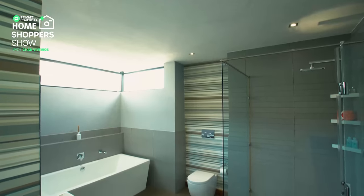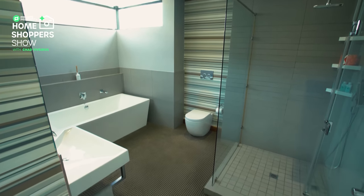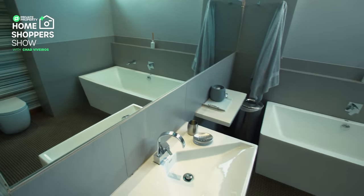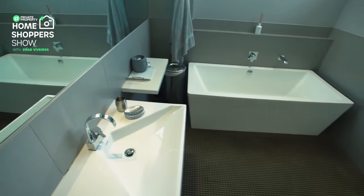Shower, bathtub, sink, toilet in the corner there. Got some lighting coming up from the corner. Really do dig where they've put mirrors here, giving you privacy, specific in a bathroom like this.